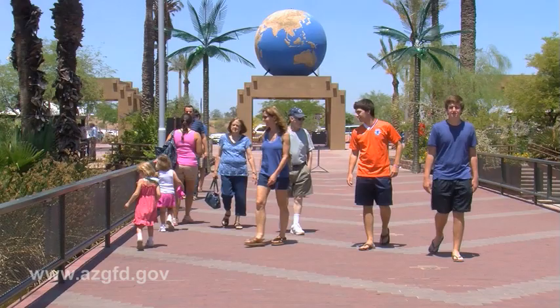The Phoenix Zoo has been an active participant in the conservation and reintroduction of black-footed ferrets since the opening of their first breeding facility in 1992. Since then, we've been involved with the black-footed ferret breeding program, and we've averaged 20 ferrets born here every year since 1992. And we're really pleased to have been involved with this program all of this time. Aiding the recovery of the species is the opening of the new black-footed ferret breeding center at the Phoenix Zoo.